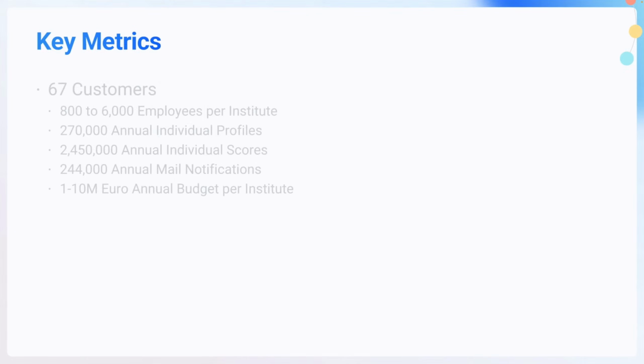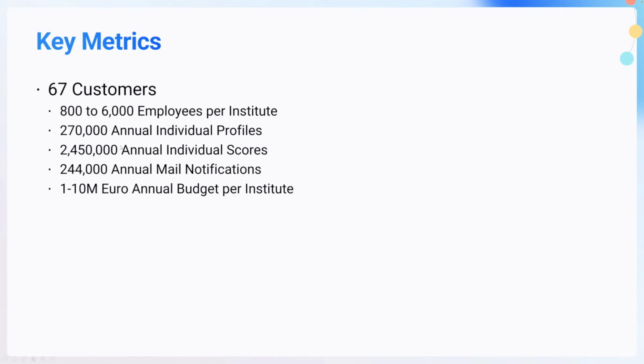Key metrics. Let me pop up some numbers to better depict how Alphabox is handling large volumes of employee detail data to meet requirements on HR policy and job performance. So participating institutes are 67 at the moment, many hospitals, healthcare centers, clinics. The number of employees per institute ranges between 800 and 6,000, especially when they are located in the capital, Rome, where complexity becomes a challenge.